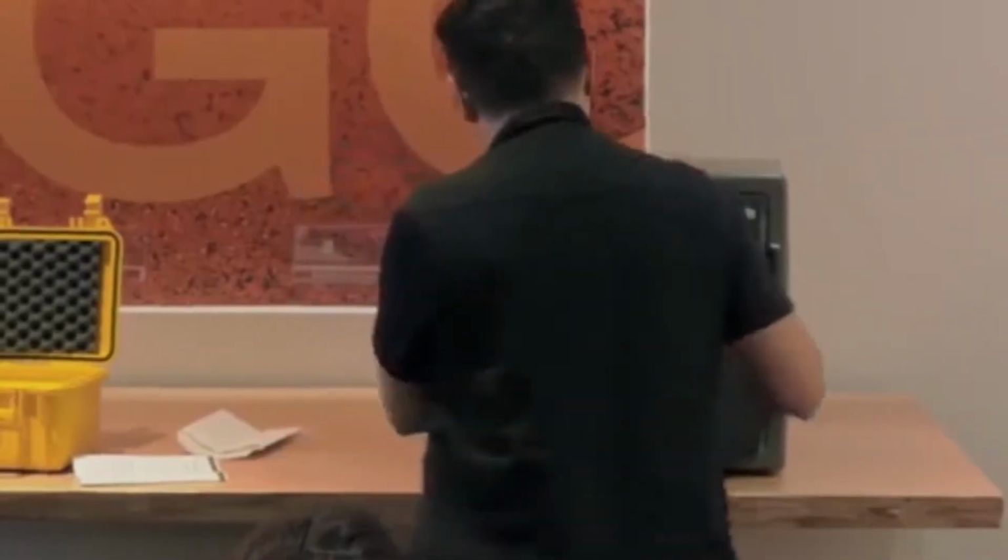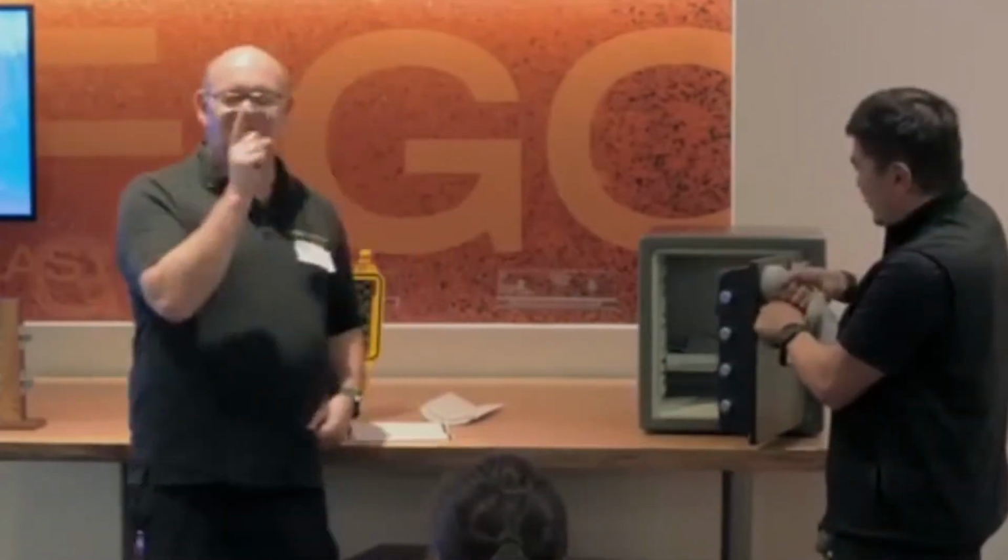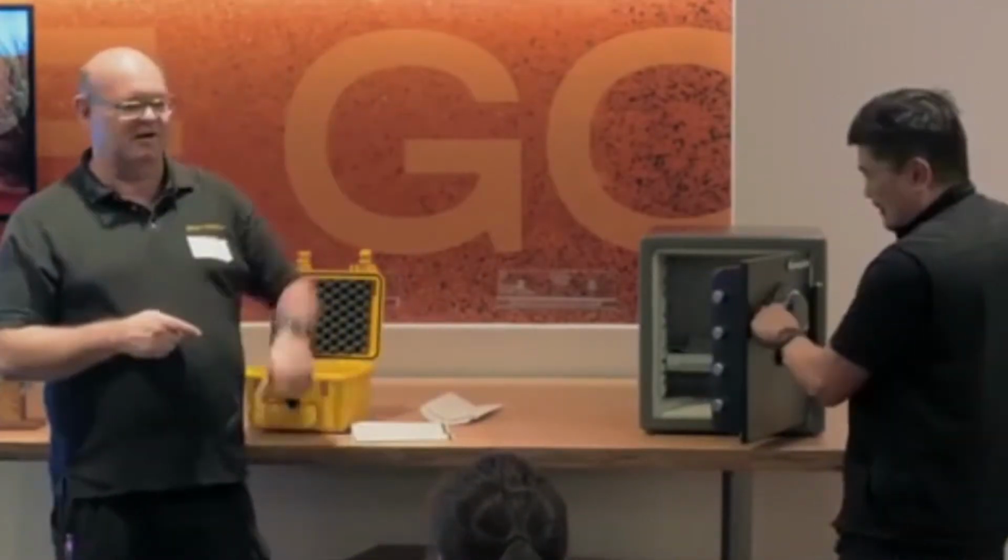There we go. This will open up every single Sentry safe, electronic safe on the market can be opened.